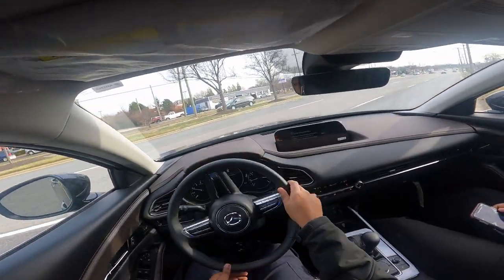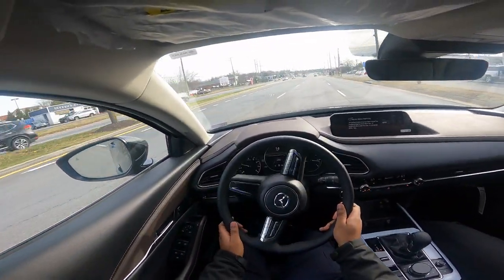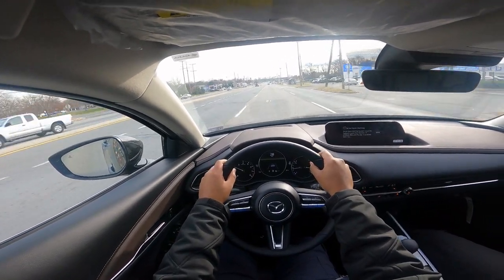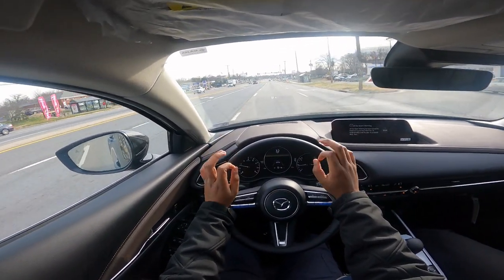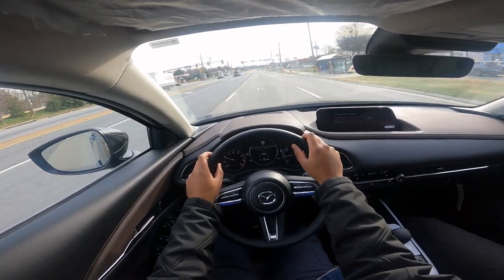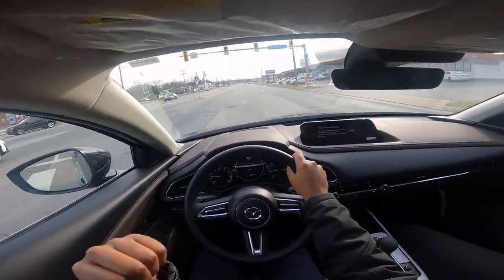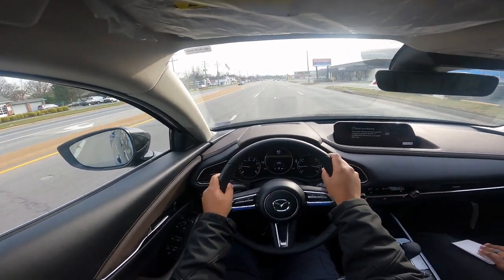All right, we're behind the wheel of the CX-30. This is, of course, the Turbo. First things first, driving, you can see the visibility out the front, rear, and sides is clear. I can see very good over the hood, as well as at the side mirrors, which are pretty good size, and out the rear as well.